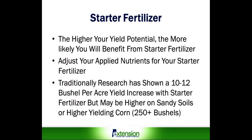A question I get asked is, what about starter fertilizer? I have 2 questions to ask a farmer. What is his yield potential? Because the higher yield potential you have, the more likely you'll benefit from starter fertilizer. And then also, you need to adjust your nutrients for your starter fertilizer. Whatever your total of N and P is, and you put out with starter, you need to subtract this from your total nitrogen and phosphorus program. And traditionally, research has shown a 10 to 12 bushel yield increase with starter fertilizer, but that's going to be higher on sandy soils, or if you're striving for a higher yielding corn, 250 bushels plus.